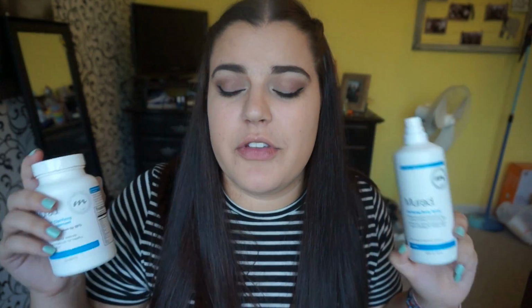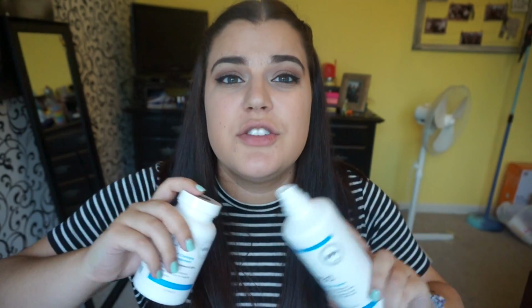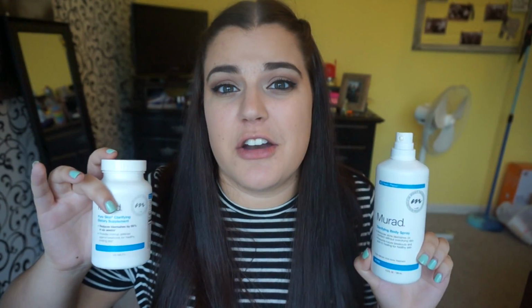I got these both at Sephora, so you can pick them up there. They're both a little bit pricey, but so worth it. My skin has never looked better than using these products.